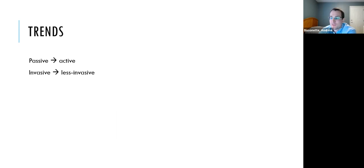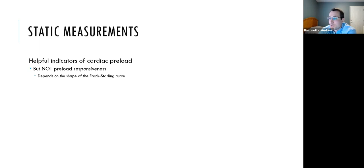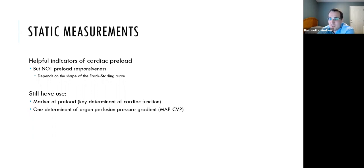So let's talk about static measurements real quick. They are helpful indicators of cardiac preload, but unfortunately not preload responsiveness. And I'll show you that via some Frank-Starling curves on the next slide. I will say they still have use. They are definitely a marker of preload, which is one of our main determinants of cardiac function, and certainly the one determinant of organ perfusion. Remember our MAP minus CVP. We know that high CVP is associated with all kinds of outcomes, AKI, acute hypoxemic respiratory failure, and a number of other poor outcomes. So it certainly has use, but it has fallen out of favor by itself to guide further fluid resuscitation after initial boluses are given.